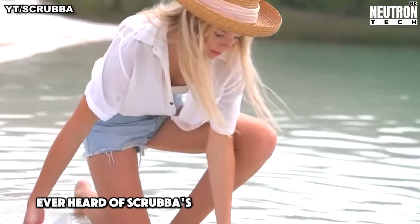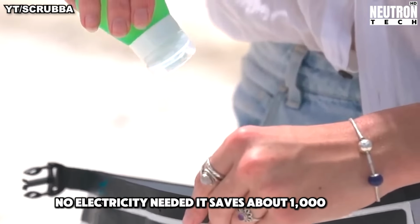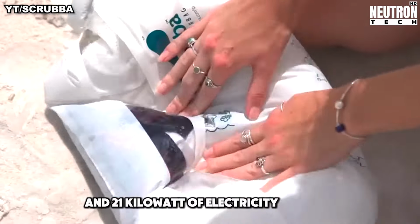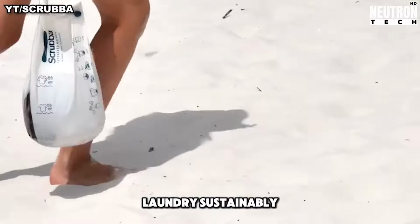Ever heard of Scrubba's pocket-sized washing machine? No electricity needed. It saves about 1,000 liters, 264 gallons of water, and 21 kilowatts of electricity per year. Perfect for travelers and eco-conscious folks looking to simplify laundry sustainably.